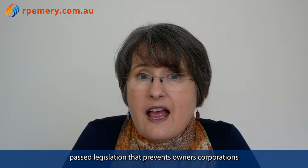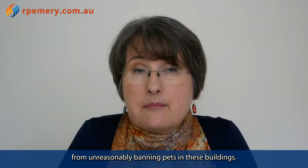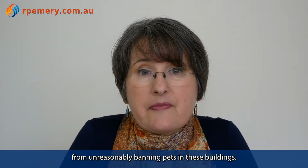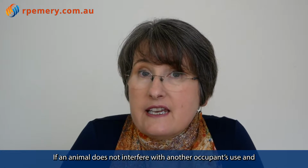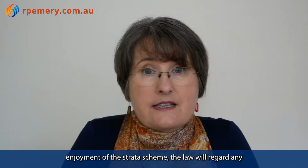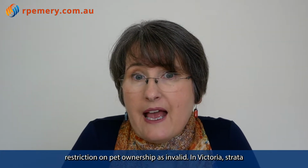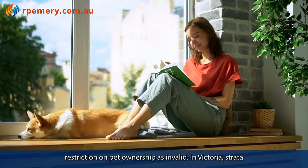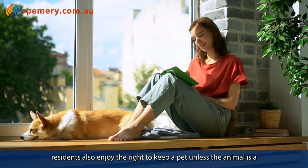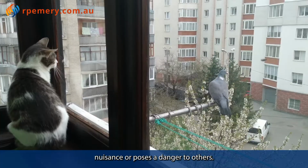In response to recent case law, the New South Wales government passed legislation that prevents owners' corporations from unreasonably banning pets in these buildings. If an animal does not interfere with another occupant's use and enjoyment of the strata scheme, the law will regard any restriction on pet ownership as invalid. In Victoria, strata residents also enjoy the right to keep a pet, unless the animal is a nuisance or poses a danger to others.